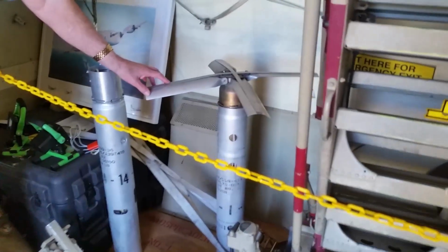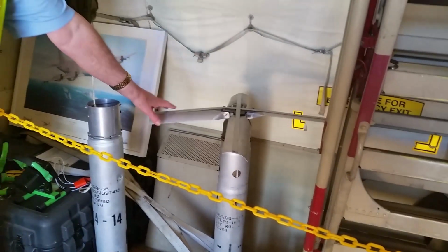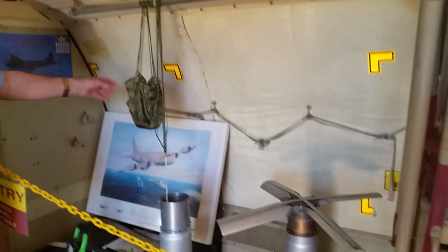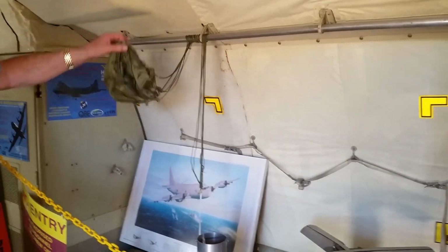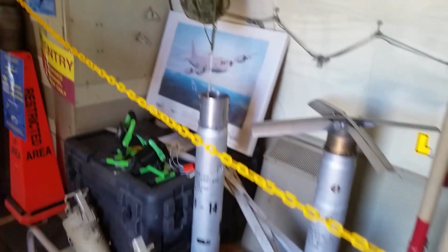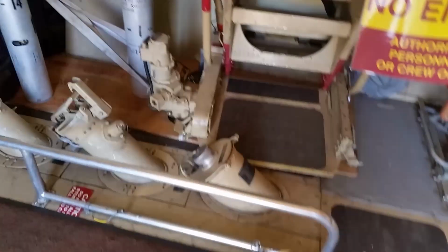Yep. These are two types of sonar buoy. The vanes will rotate on this one and slow its drop. This one, a parachute will slow it down, reducing the impact into the water. You've got a load of sonar buoys under the floor here, preloaded, they can shoot them out.